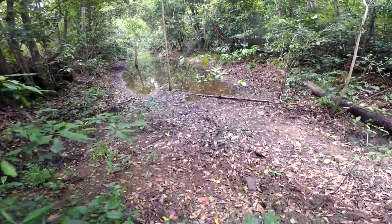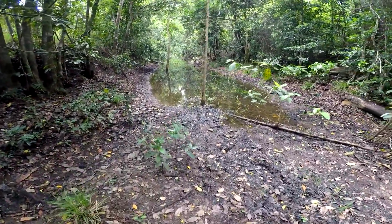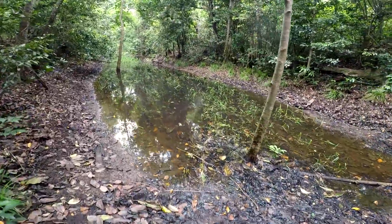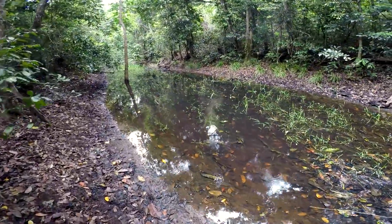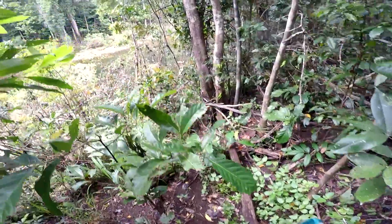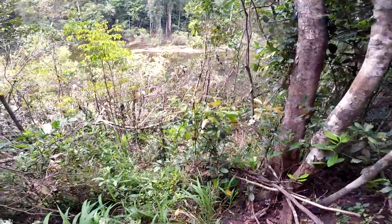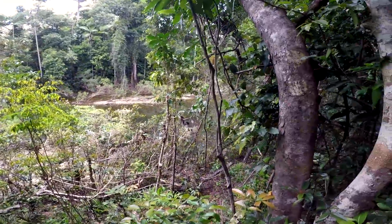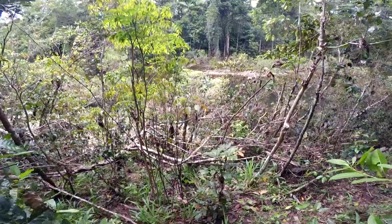Anyway, we've got a bit more to go yet before we hit the river. There's a bit of a swamp. Can't be too far away now. It's getting shallower, not as steep anymore. So I'll be into some fishing shortly. I think we're just about here. It's opened right up. Yes, there's the river. Look at that. Woohoo! Looks quite big. Let's get down there and have a look.